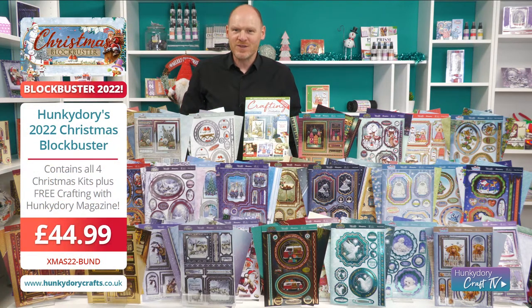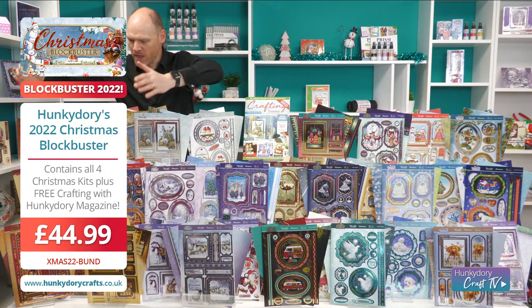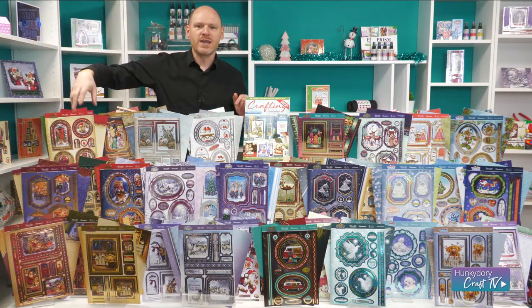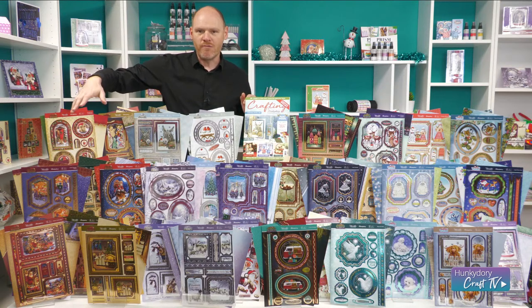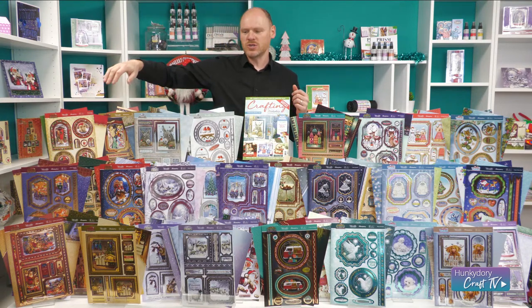439 individual foiled and die cut elements across these 96 sheets, 64 sheets of foiled and printed cardstock, all within these beautiful themes. So there are four different kits in here, if you will. So we start here with a lovely traditional, which is, as you can see, your greens, your ivory, your red, all traditional, things that you will reminisce about Christmas past. Absolutely beautiful traditional cards you're gonna make with this.